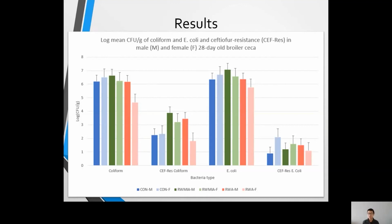Results demonstrated significant difference in the log transformed colony forming units per gram of cecal content, or CFU per gram, between feeding programs and bacterial type. In RWA specifically, the log CFU concentration of cephalosporin-resistant coliform was significantly lower in females than in males. Additionally, the lowest log CFU concentration of coliforms and E. coli were noted in females in the RWA group compared to the conventional and the RWMIA groups.